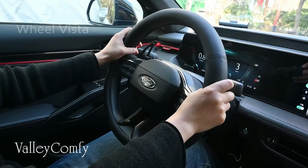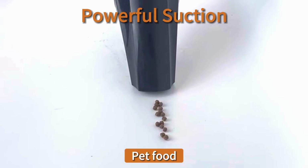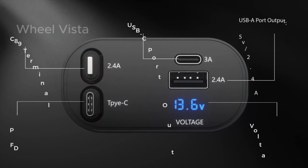Those are some of the best car accessories under £30 on Amazon that are actually worth buying. They're affordable, practical, and designed to improve your driving experience without overspending.